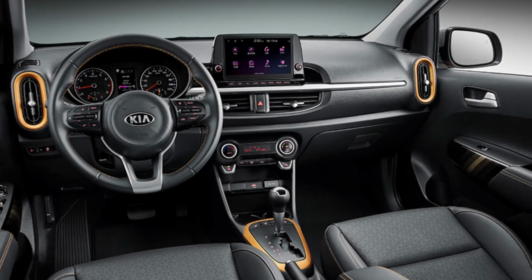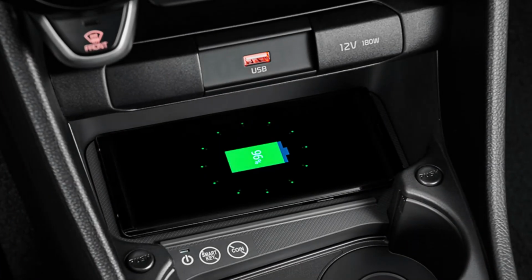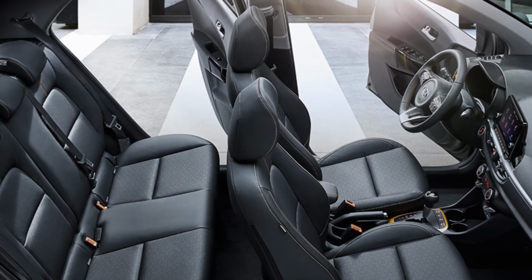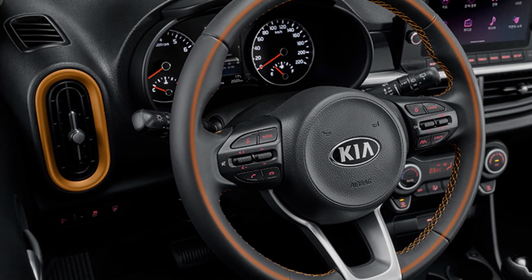While the interior of the 2020 Kia Picanto is largely unchanged, it gets a 4.2-inch color MID and a new 8.0-inch touchscreen infotainment system. The updated infotainment unit can be connected to two Bluetooth devices at one time, and it also offers cloud-based voice recognition using Kakao's AI platform.